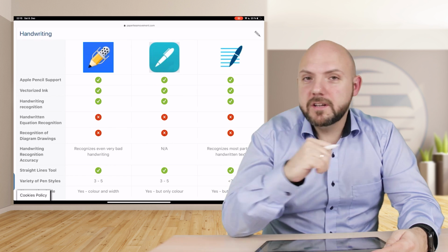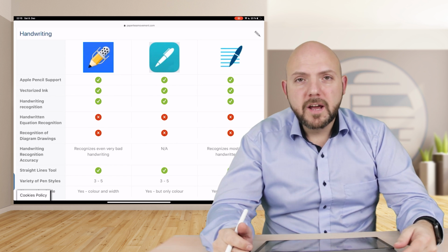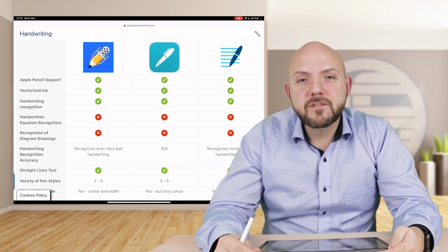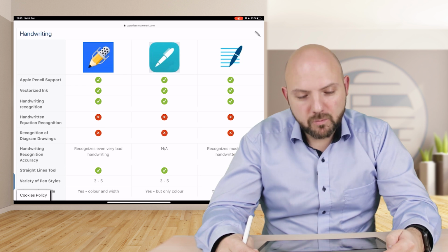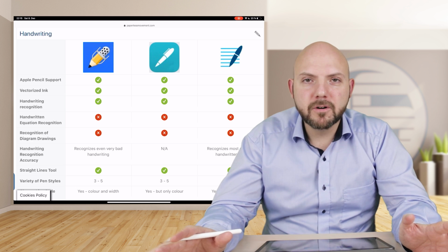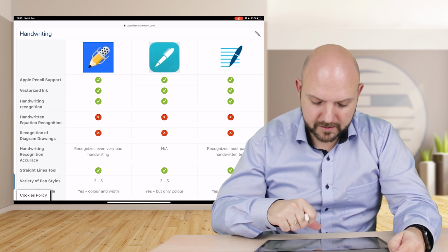When I started a year ago showing these note-taking apps, I talked about GoodNotes 4 and why I was so amazed about GoodNotes 4, because it was able to recognize my handwriting. In the meanwhile, all the major note-taking apps I reviewed all support handwriting to text conversion. So I will show you in all three apps now how this works.